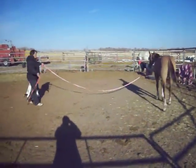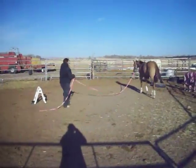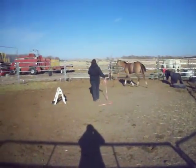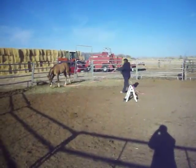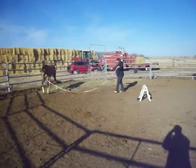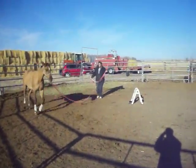We did the string test on her a little bit ago, and it shows she'll be 16 hands, which I think she'll get 16-3 anyway. Her dad is 16 hands, and a lot of the girls, the females out of him when they're mature get 15-3 to 16 hands.